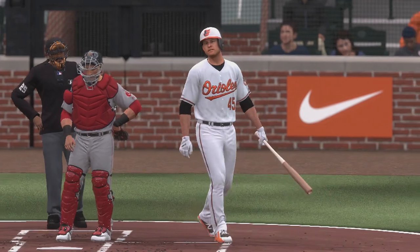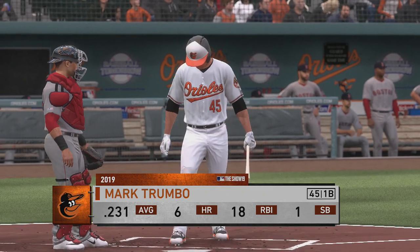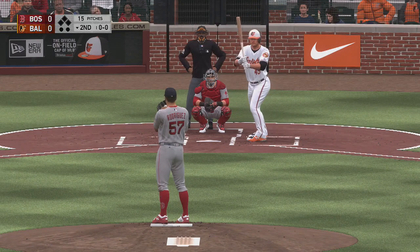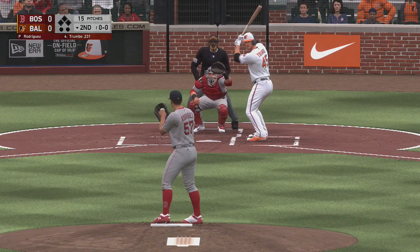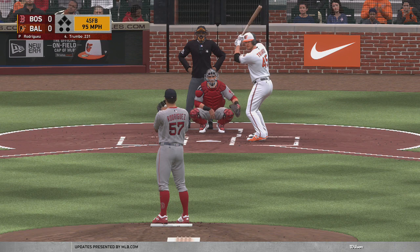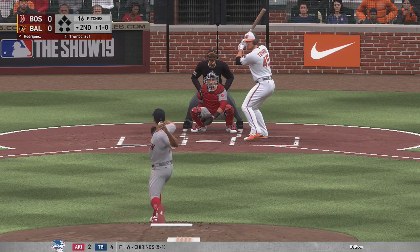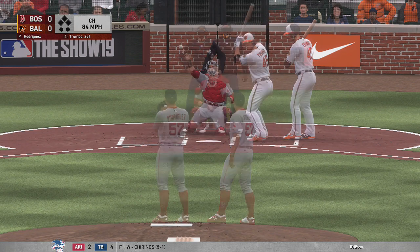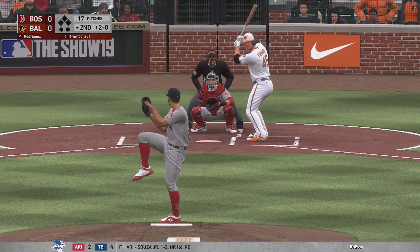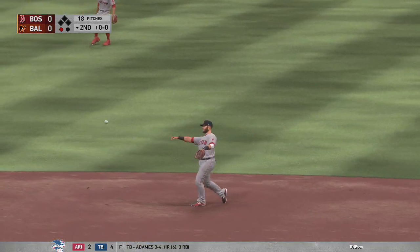Here's Mark Trumbo now. He brings a rather ugly .230s batting average into this one. First baseman, Mark Trumbo. First offering on its way. The fastball here as he'll take a look at ball 1. 1-0. Changeup stays outside and is behind 2-0. A shot to second base and handled for the first out.